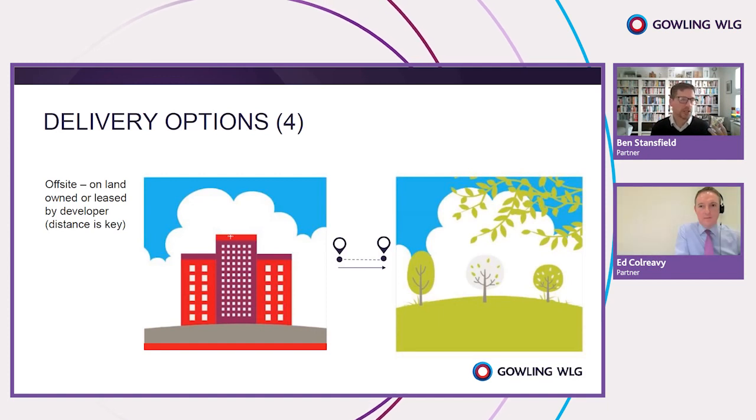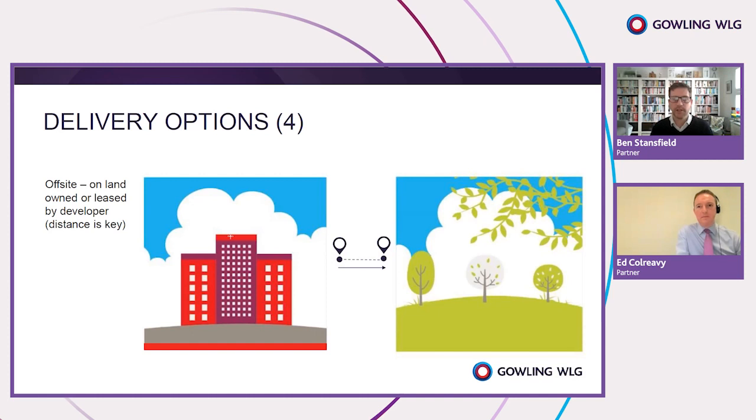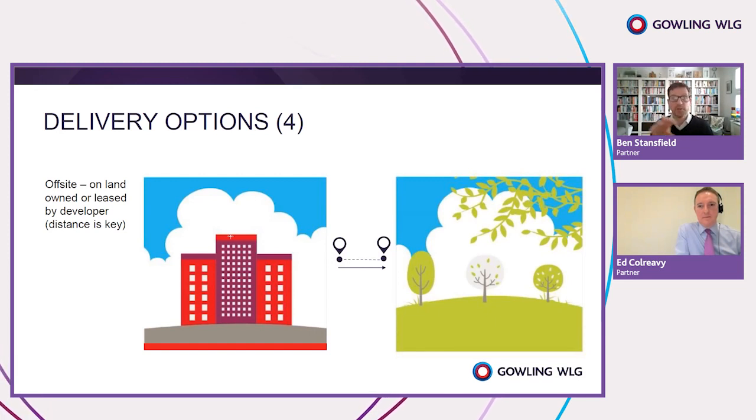And I guess it means that you can maximize the densities and so forth. You won't have to take 10 units out of your scheme in order to do the biodiversity works. A good solution, I guess, if you're doing a number of developments in a region or in an area, and you could perhaps do all your biodiversity works all together and again get that aggregation.